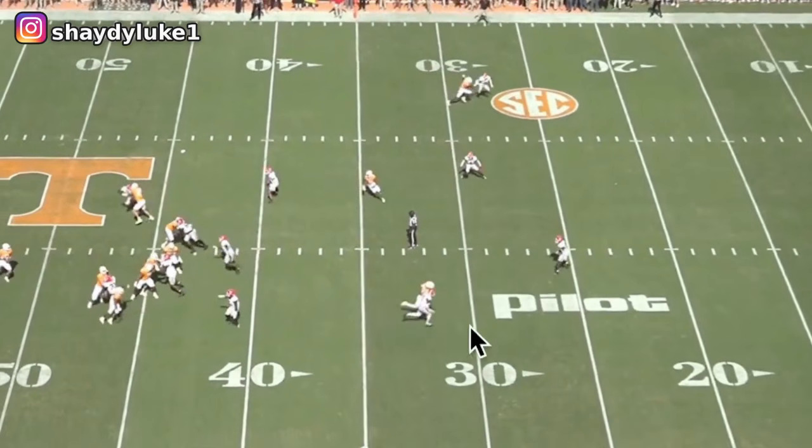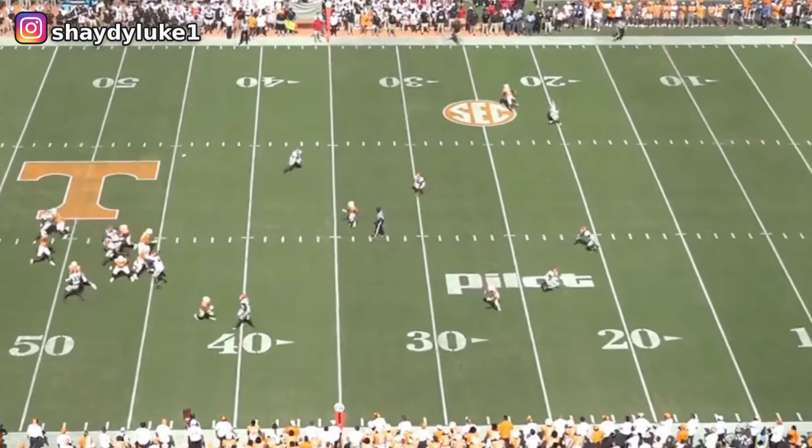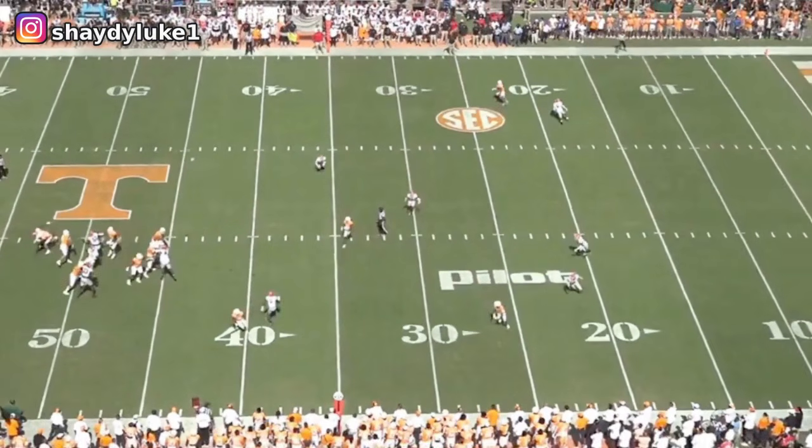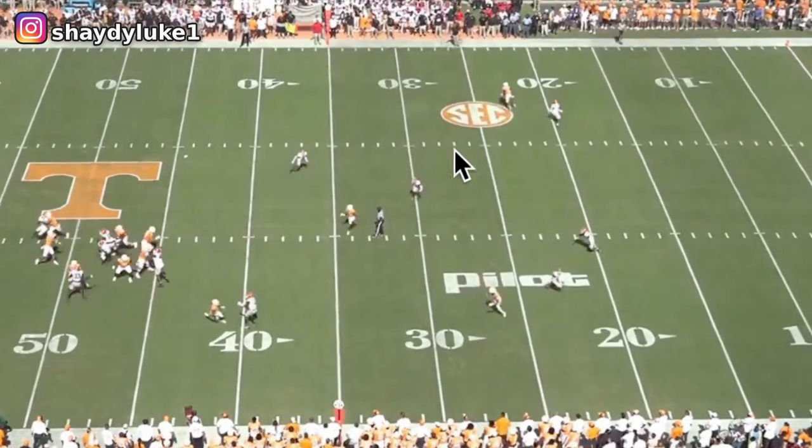And look at this. The corner is playing him pretty good, but watch this move right here up at the top. Boom. Look at that footwork. Flips his hips really fast. Literally leaves that defensive back in the dust. The defensive back is literally still drifting while he's running that out and getting towards the sidelines, right? Like, look at that. That's just really good footwork.